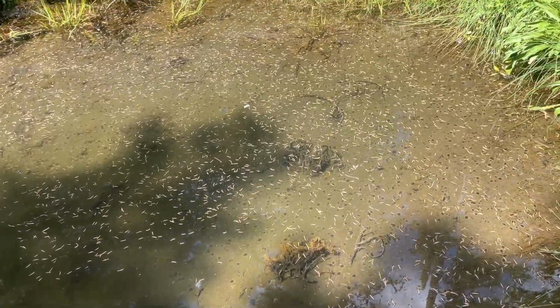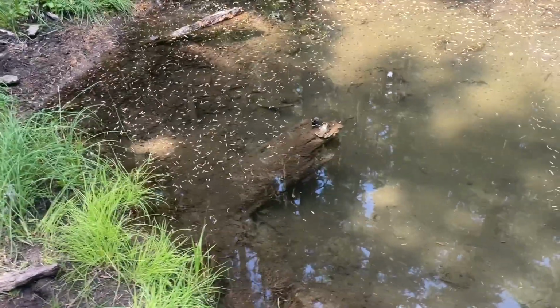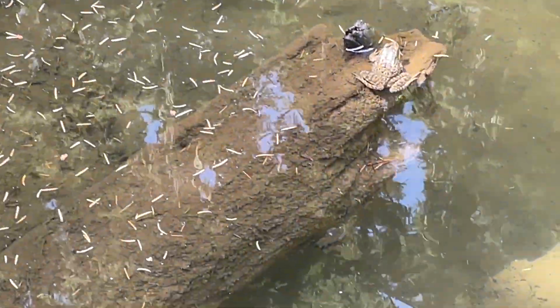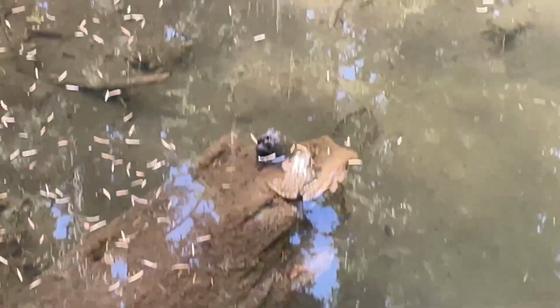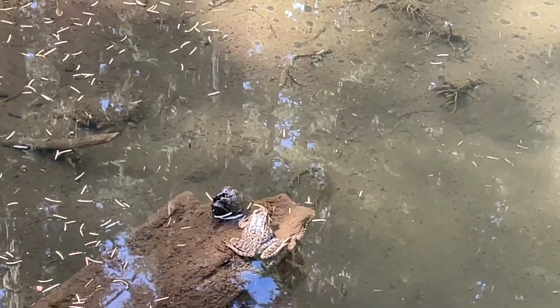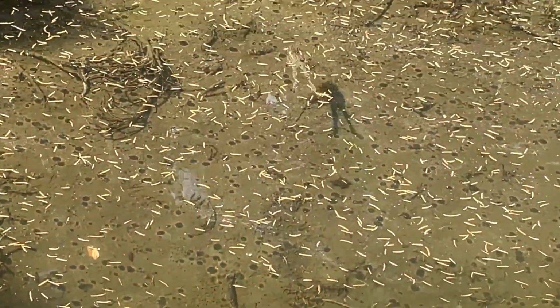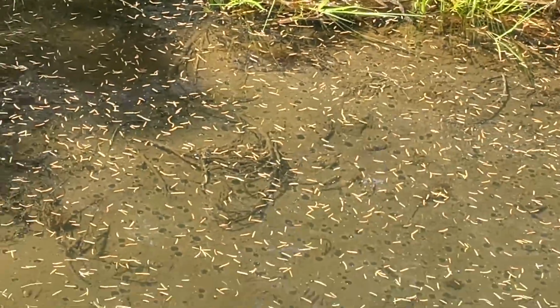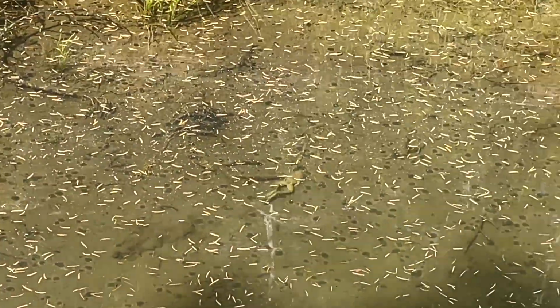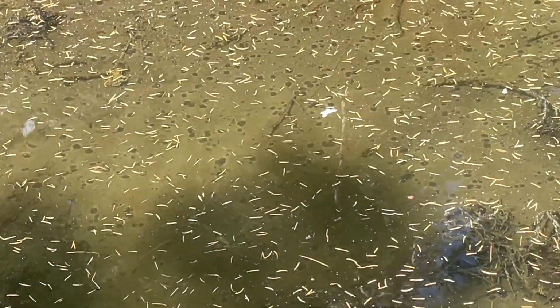All right, my water source today, full of frogs. There's a big one over there. There he is. Big old leopard frog. Probably gonna hop off here in a minute. I missed him. All kinds of guys in here. Oh well, time for water instead of quick play here.